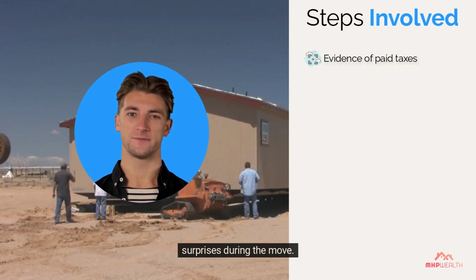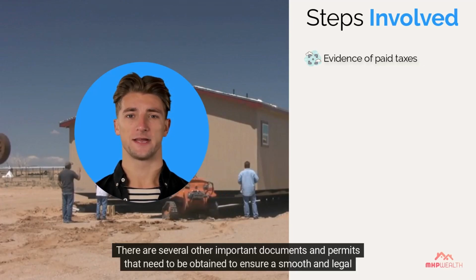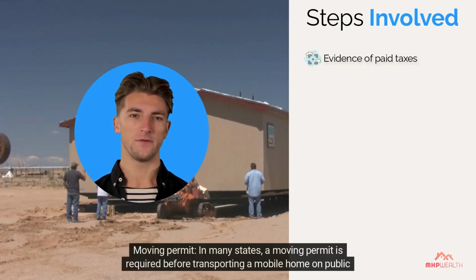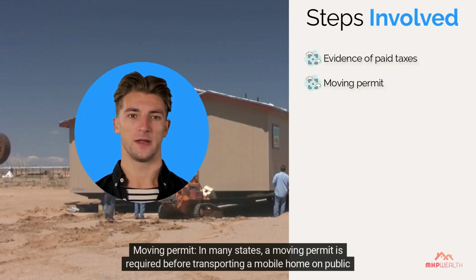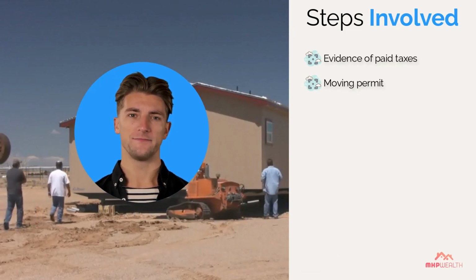There are several other important documents and permits that need to be obtained to ensure a smooth and legal move. These may vary depending on the state or county you're in, but typically include a moving permit. In many states, a moving permit is required before transporting a mobile home on public roads. The permit will typically specify the route to be taken and any required safety precautions.